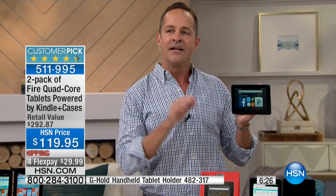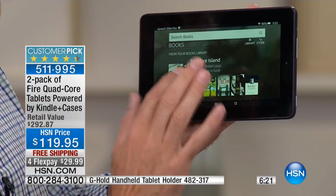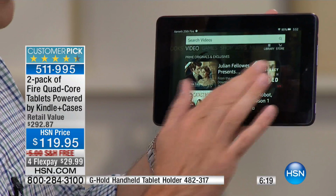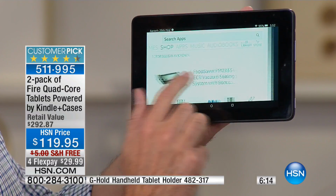Another thing, and I'll show you guys this more after Alice gives you an update, but sort of a little teaser. If you like to read, there's a way to read on this tablet. It's called Word Runner that is probably going to cut your reading time by about a third. So as we get a little update, I'm going to show that to you guys.